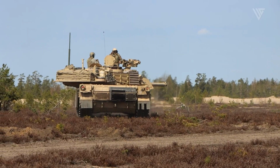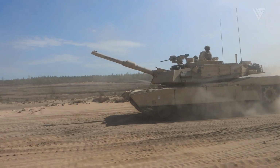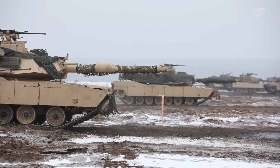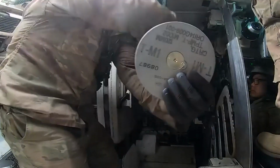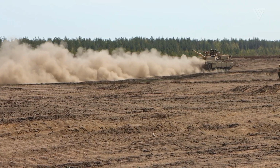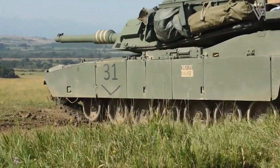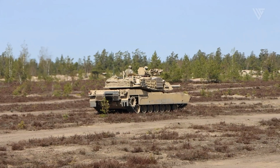The tank's ballistic and explosive reactive armor systems significantly increase crew survivability, but also add to the overall cost of the vehicle. Secondly, the Abrams tank boasts formidable firepower. It is armed with a powerful 120mm smoothbore gun, capable of firing a variety of high-velocity projectiles. The tank's advanced fire control system, which includes laser thermal sights and digital targeting systems, ensures exceptional accuracy and engagement capabilities.